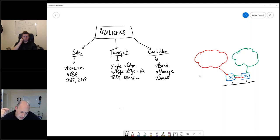vManage is cluster based resilience, much as you have with APIC in ACI. You have either one or three, and with three you get quorum on the databases. The database is sharded between the three, so you can always rebuild the database after losing one of the boxes.